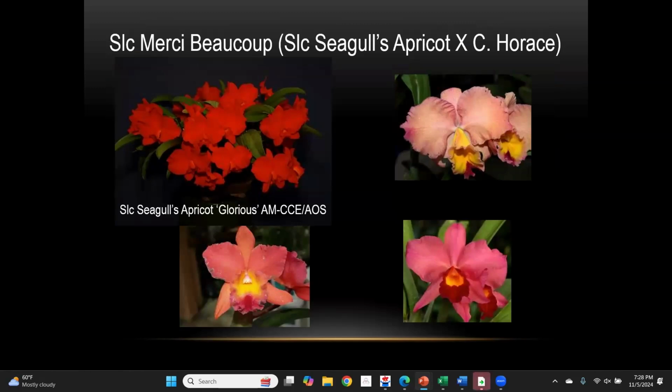Merci beaucoup. This is Seagull's Apricot. So this is a red by Horace. Not as much color range when you use the red, but you do get, again, some of this sunset pattern down here. You get some nice red lip with pinks, and you even get some really nice peaches. We'll talk about crosses that came out of Seagull's Apricot's children and going back to Horace, which will be very interesting in the later part of this talk.